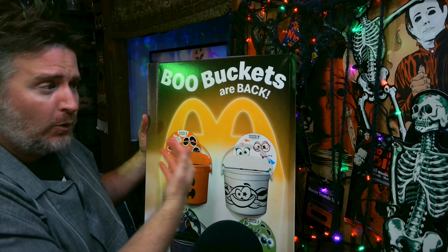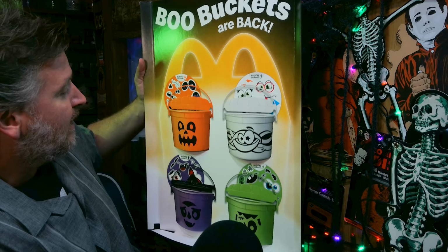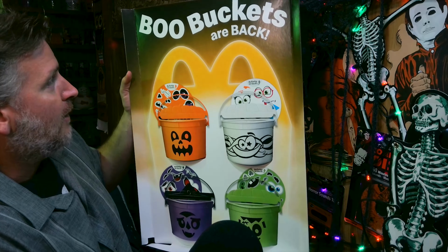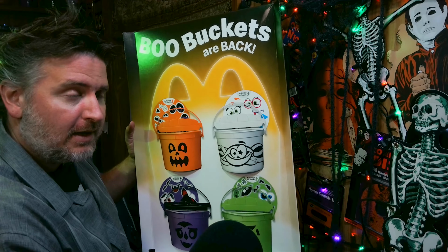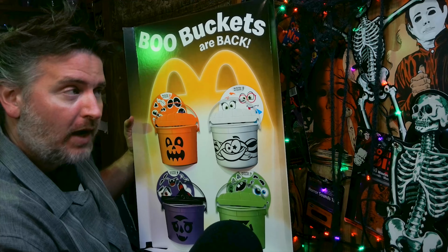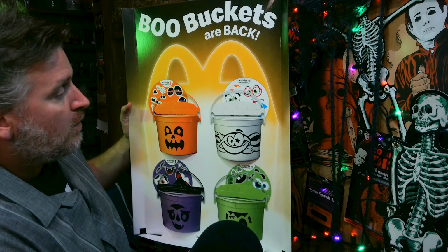But this is still a very cool minor piece of Boo Buckets history that I'm personally very stoked to own. It's fantastic. It's got the pumpkin on there, the mummy, Frankenstein's monster, and the vampire. I wish I had gotten one of these in 2022 when they first released the classic lineup again, or at least the homage to the classic lineup. I tried, I failed that year, but luckily last year in 23, I was able to snag this.